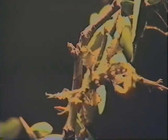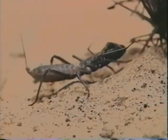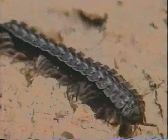What about bugs you don't want to catch, like whip scorpions and giant millipedes and cockroaches the size of your hand? How can you see cool stuff like that? Luckily, other people have caught them for you.